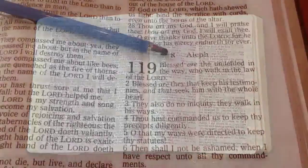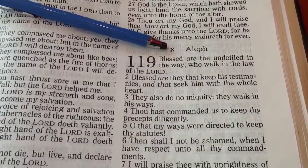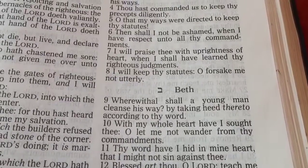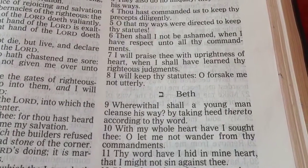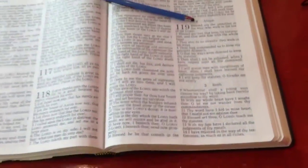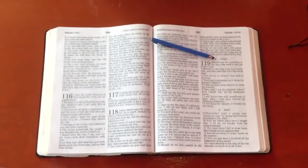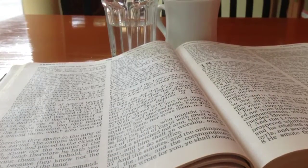Now, if during your reading you happen to see something unusual, like this little aleph, oh, what is that? That's not down here, bet. Those are the first two letters of the Hebrew alphabet. That's where we get the word alphabet from, aleph and bet, the first two letters. Don't let anything new like this distract you. Just press ahead and keep on reading.